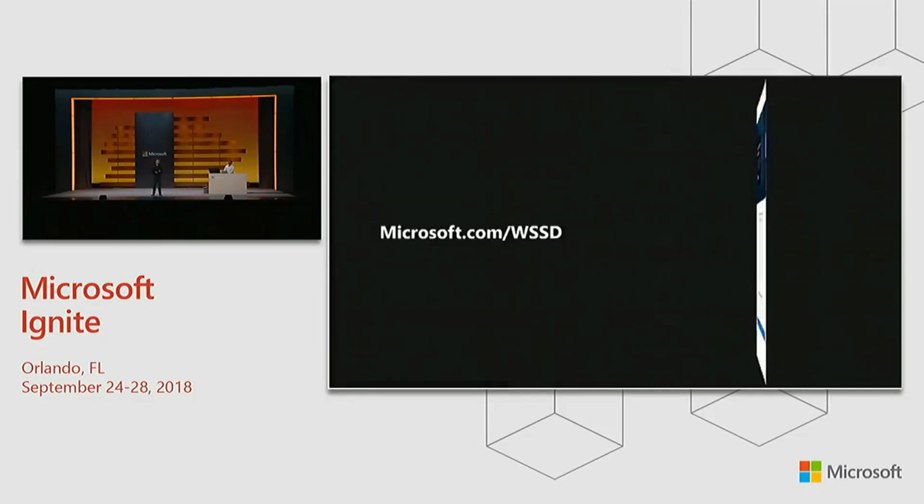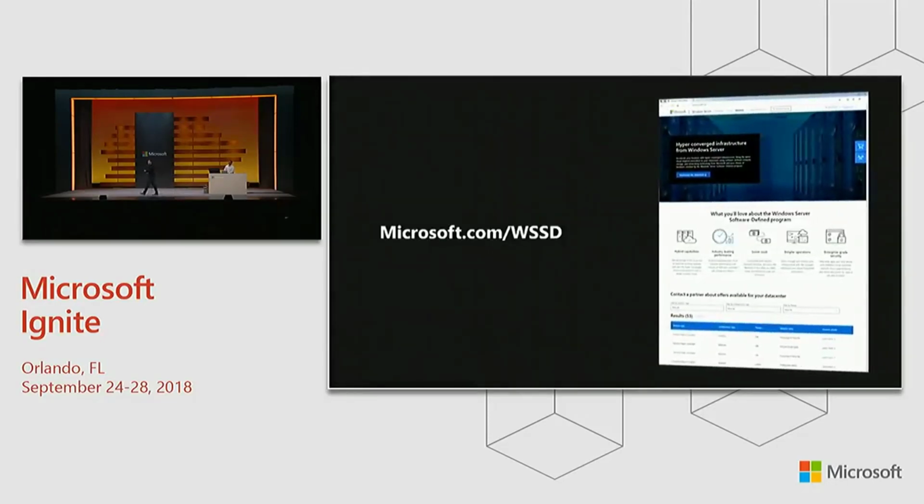And it's been fully validated and listed under the Windows Server Software-Defined program, which means you can find it and over 50 other hardware platforms that are ready to go for Storage Spaces Direct at Microsoft.com/WSSD for Windows Server Software Defined.